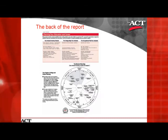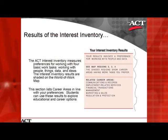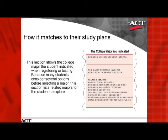Now we'll go through each of the three columns at the top of the report one by one to show you how students would use it to help in their planning for education and career. This first column shows the results of the interest inventory. As you can see, based on how this student answered those 72 interest inventory questions, we believe she has a preference for working with people and data. People and data are map regions 2, 3, and 4 on the World of Work map. Then the bottom box of this column identifies those career areas that are in map regions 2, 3, and 4, so that the student can consider exploring some of those careers that we believe she has a good chance of finding fulfilling and interesting.